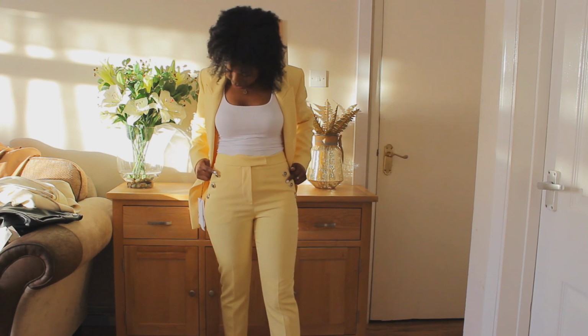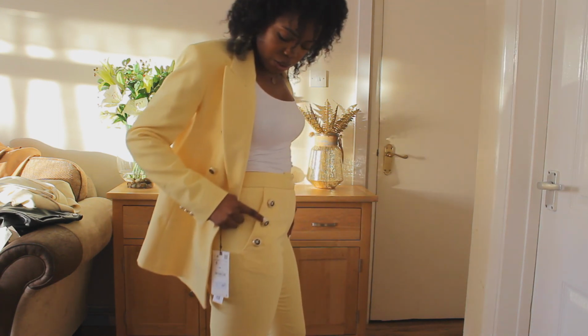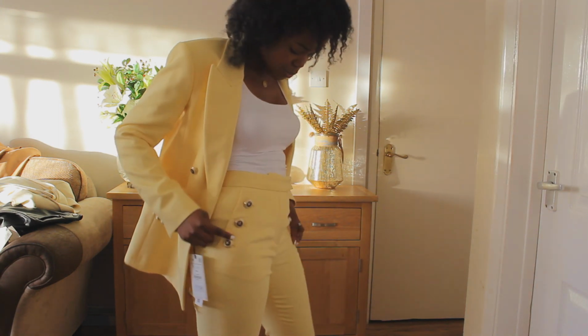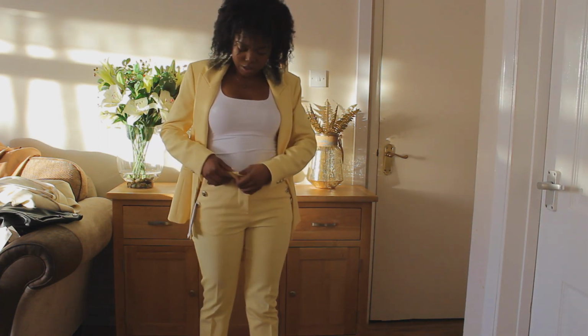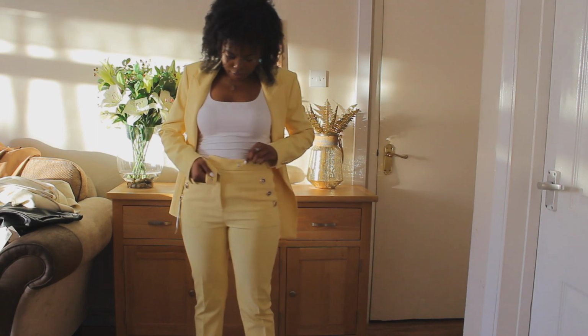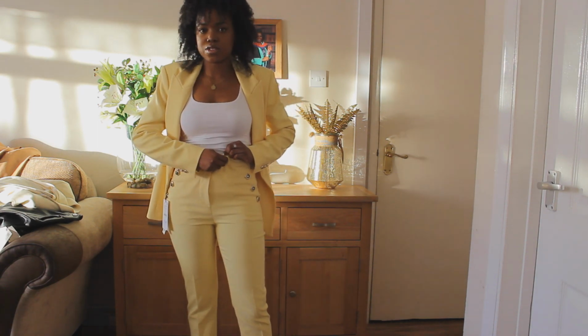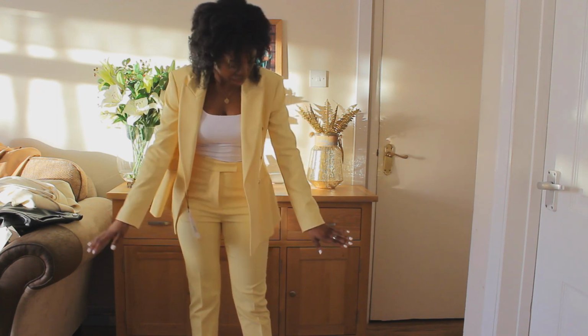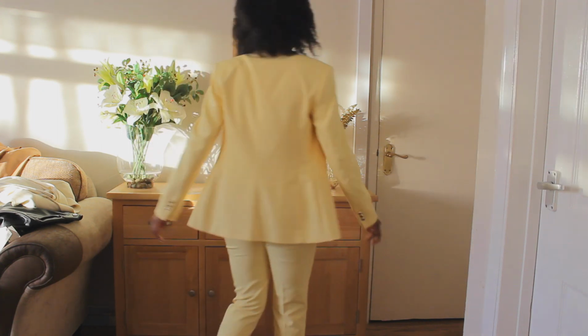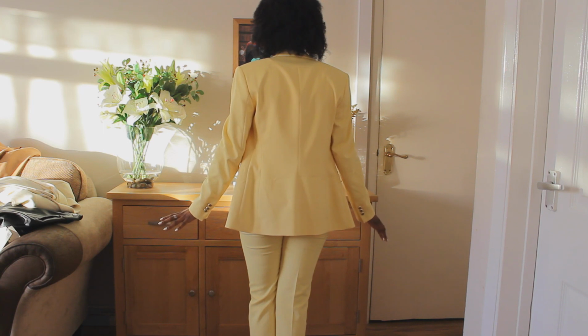Yeah, love the button detail. If you can see, really, really nice. And here in the front, if you already know, Zara has the button and then the hook and the zip, so lots of security. Not so nice when you want to use the loo, but yeah, really like this, very colorful, really comfortable as well, which is really important.